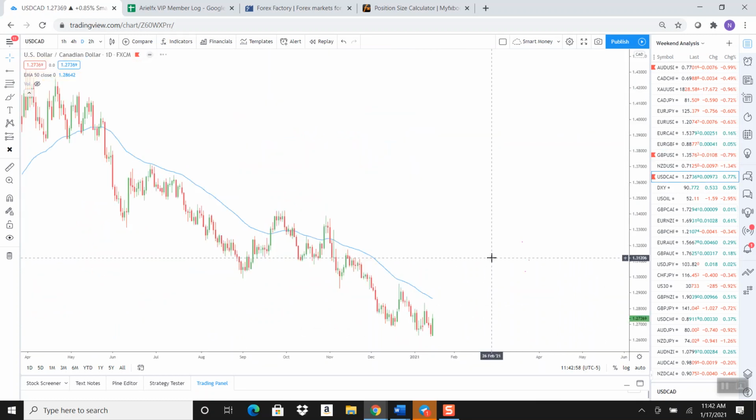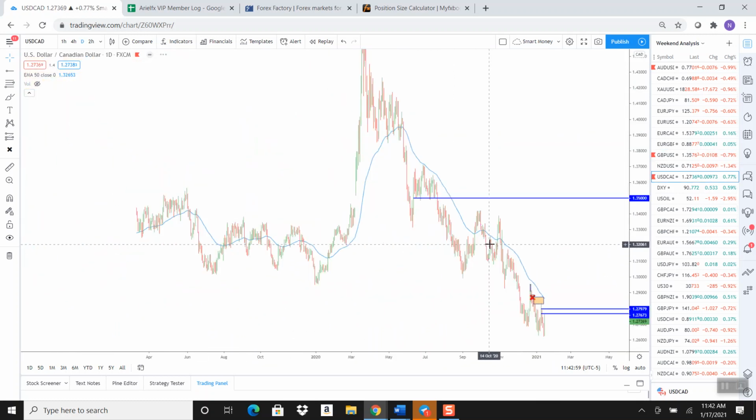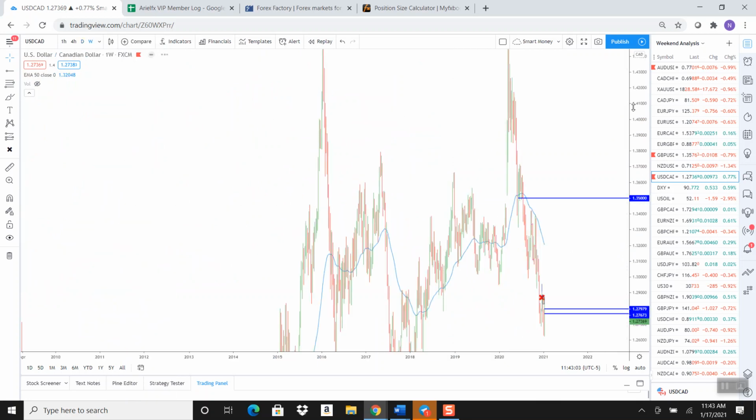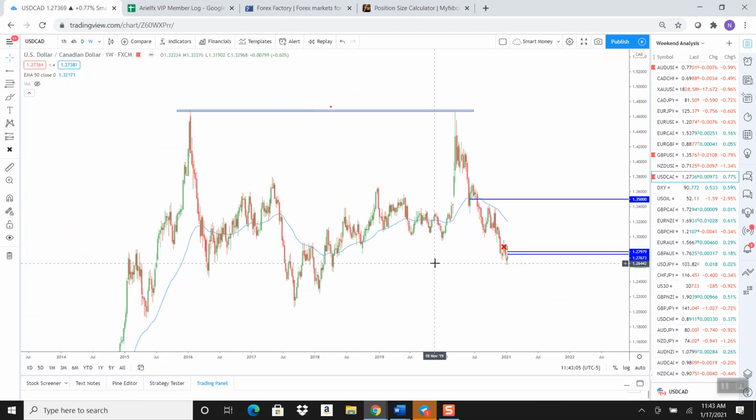All right, going to USD CAD. What do I see here? Well, let's go to the higher time frames, a little bit of a top down. Let's go to the weekly. So on the weekly time frame, we have equal highs. This high right here did not breach this high. These are equal highs. These will be hit eventually.